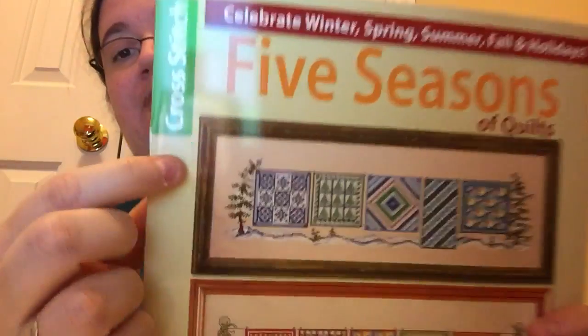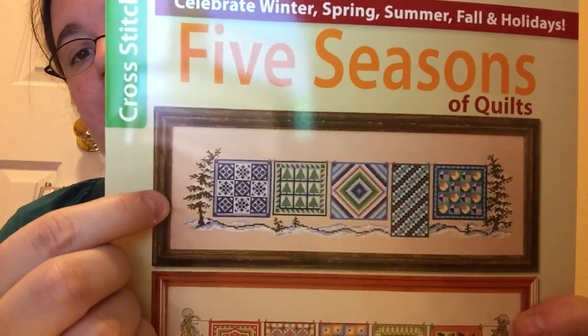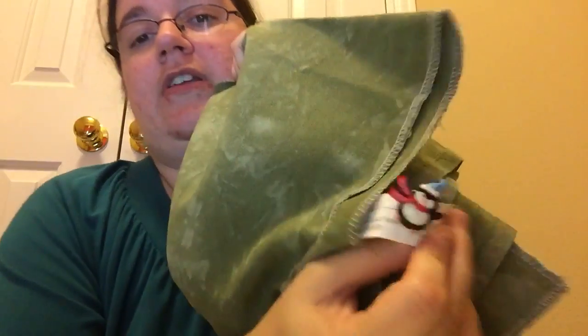Then the next one is going to be my winter quilt from the 5 Seasons of Quilts, which is this one right up here. And I am stitching that on 32 Ghana in Conifer from Picture This Plus. It's a pretty pine green color. And my minder is a little penguin needle minder from Nifty Needle Nannies.